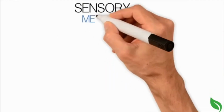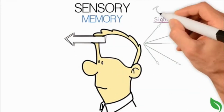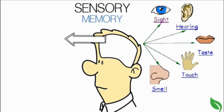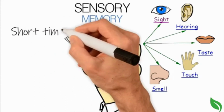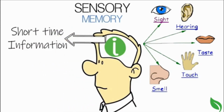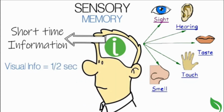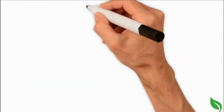Sensory memory. Sensory memory takes information from the environment through the human senses: sight, hearing, touch, taste, and smell. Sensory memory can take a lot of information, but information is stored for only a very short time, with visual information being stored for less than half a second and auditory information being stored for only 3 to 4 seconds.